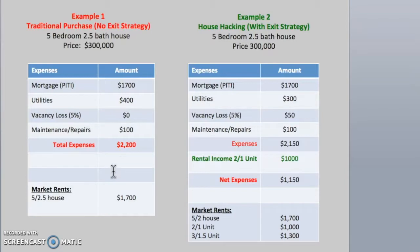But guess what? After you purchase the house, you researched your market rents and found that you can only get maximum $1,700 for market rent, which breaks even on your mortgage. You're not responsible for the utilities because the tenant is paying that. But my friends, you haven't factored any money in to allow for maintenance, repairs, and your vacancy loss, which are inevitable and they are going to happen. So my friends, you're going to be in the hole in this one if you rent it out or you just take that $50,000 hit.